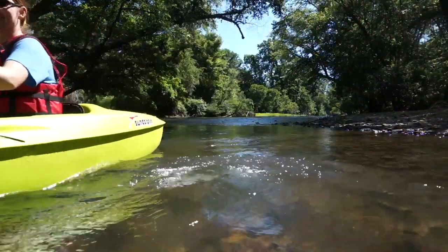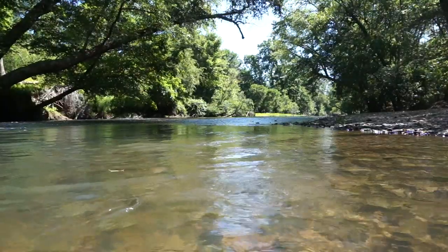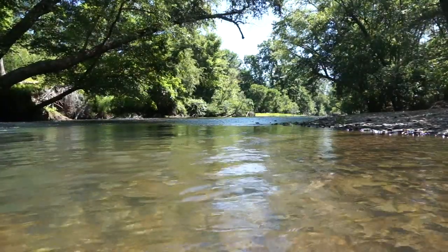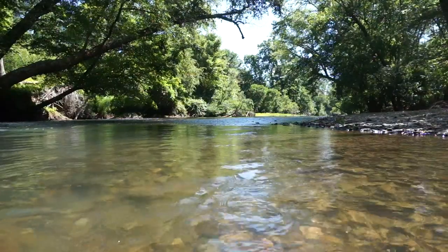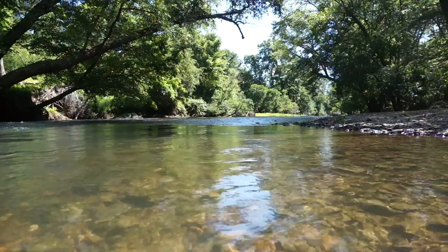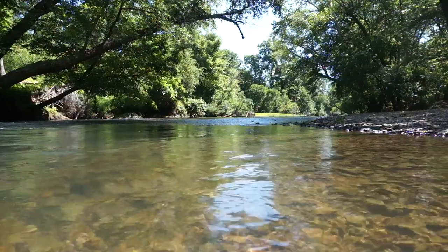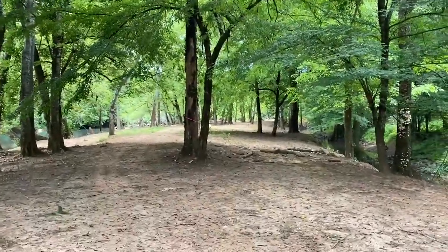But we will say on that, we met Mr. Ron, you've seen him already. He takes care of this area, it's his area. And every time we're out, we try to take care of the area that we're in. Try to leave the place better than you found it. Pick up a little trash if you see it, and take it out with you.